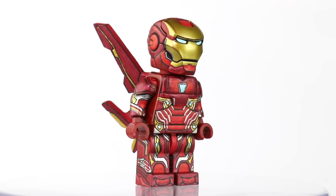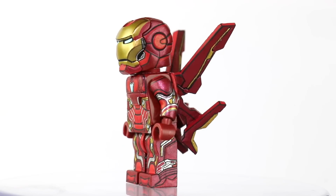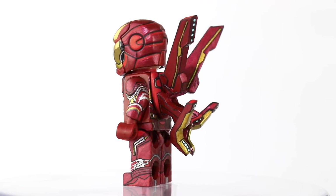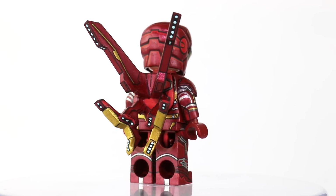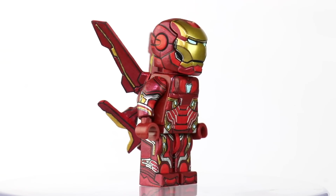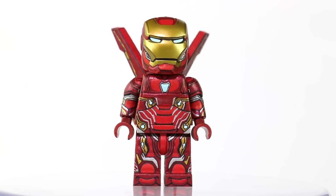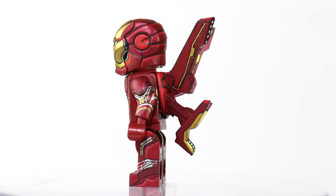And on top of that, the help that I received from my buddy Andrew Vu over at AV Figures, he made the air flaps, designing them in Illustrator, cutting them out with a laser cutter machine thing. It was amazing and really topped off the figure as being the best Iron Man suit that I've ever made, hands down, thanks to his help. And this will be a stand-in for my Avengers 4 showcase next year.